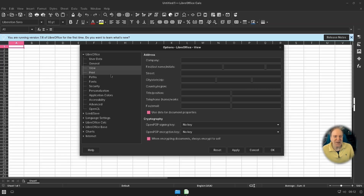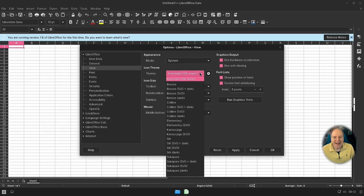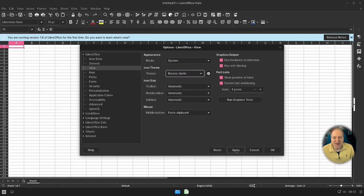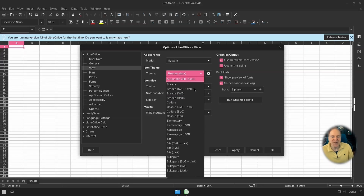If I go to Tools, Options, and then View, and that's going to take a second to populate. I noticed lately on LibreOffice, the view has a little bit of a delay there when you hit it. So it didn't freeze up. It just has to think for a second. And I've noticed that on other distros too. So if I go in here to theme, I kind of like the Breeze theme as opposed to the default one they were using. So I'm going to hit that, and that looks nicer. For me, that's kind of more my taste. I think the Breeze dark goes really well with the dark theme on LibreOffice.